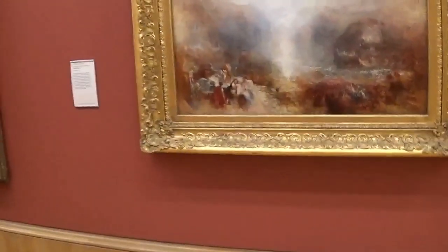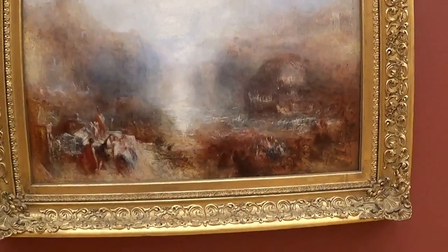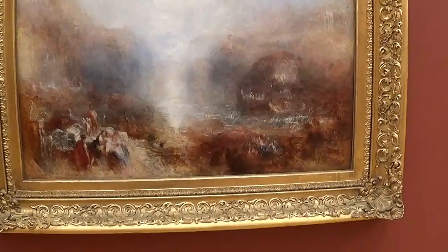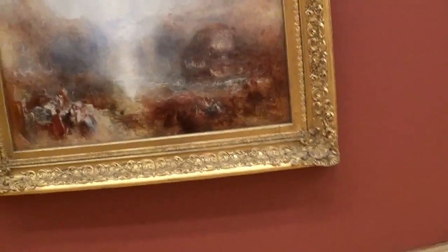The Fighting, what's it called again? The Fighting something. I mean, this is impressionist, look. And I do like some impressionist stuff, actually. I do. Impressionist painting, there is something about it. But I'm not a massive fan of impressionist, necessarily. Do you know what I mean?